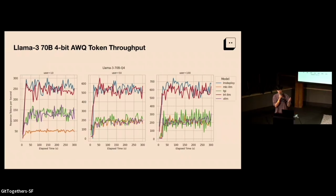For the throughput on the quantized model, it's pretty clear that there are two tiers. LMDeploy and TRT are doing pretty good under all cases, whereas the remaining 3 backends are doing less optimally in all 3 cases.